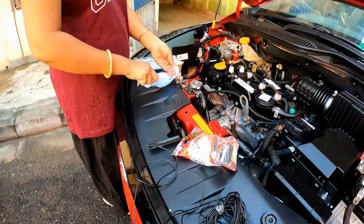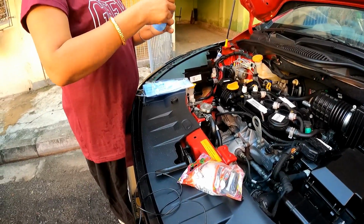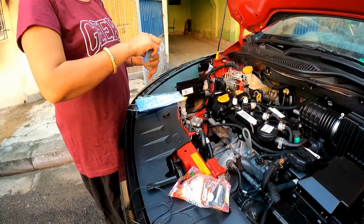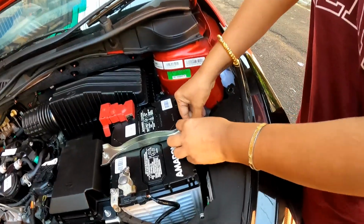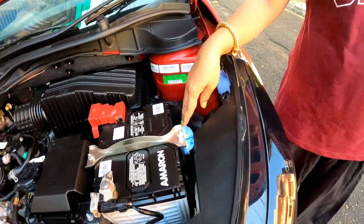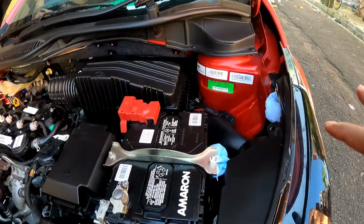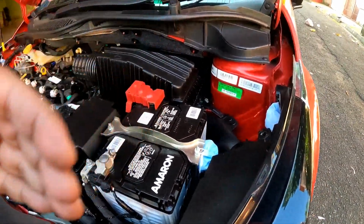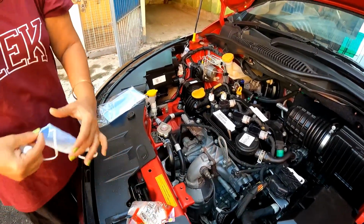Also in some cases you can use them in the boot area, below the boot area, just beside the silencer. Sometimes the rat menace also takes place in those areas. Based on your car size you can add more sacks. This is the way you need to keep your naphthalene sacks inside the engine compartment. I have placed two here, another one there, and I will do another one also.